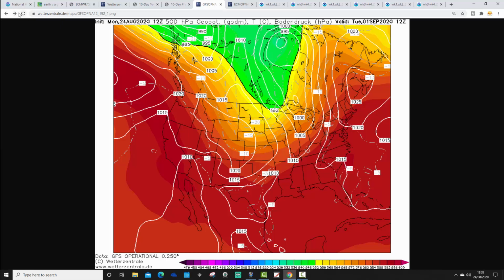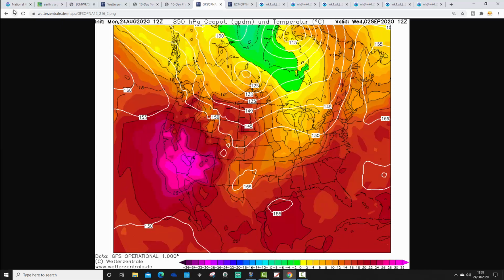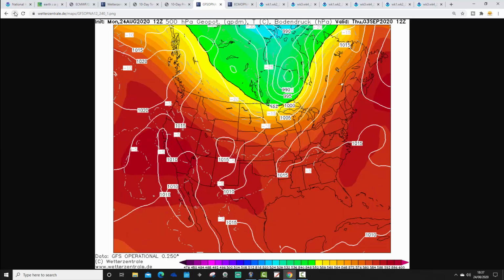Then this trough of low pressure starts to push eastwards as we go through the middle part of next week. That brings cooler air in from the north across many of those northern states. Look at the upper air temperatures really falling away there as we go towards the 2nd of September. So it's still pretty hot in the east, still hot in the west, but the upper air temperatures are falling away across some of these northern states.